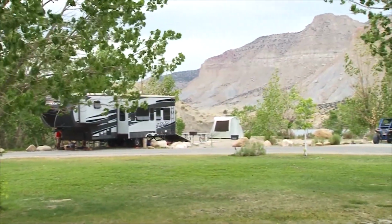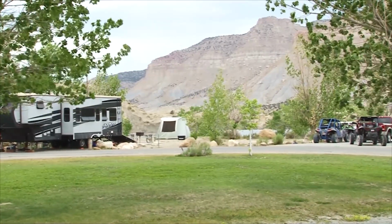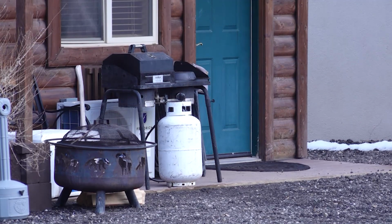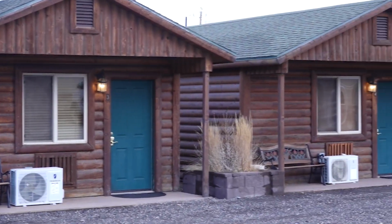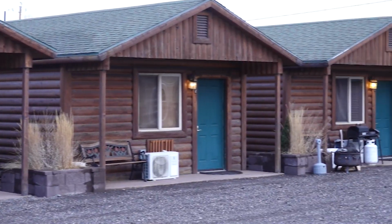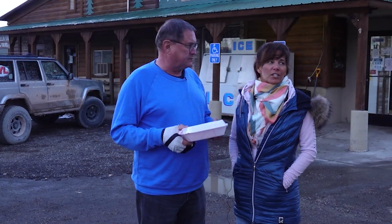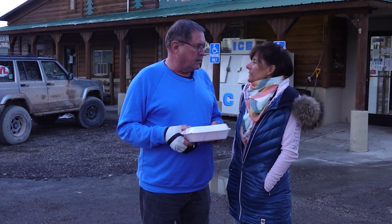Lodging, you can camp out at the state park. There's an RV park. And then, of course, you've got the Big Mountain Lodge. They've got 9 cute little cabins you can rent here. And they have a lot to offer in the way of eats. Oh, they do. This town is just packed with good little stuff.